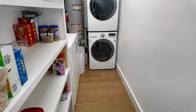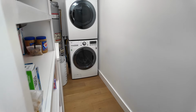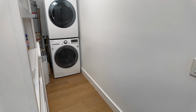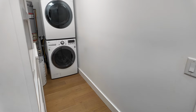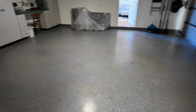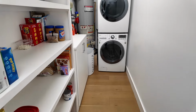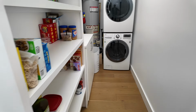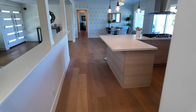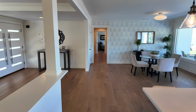It was something when I lived in my 1960s ranch home that I wanted to do as well. I never got around to it, but really a great use of space here. And instead of having laundry here in the garage, you know, imagine it used to be right here in the garage. Now it's inside. So we're gonna come back to the garage in a second, but I want you to see the rest of the bedrooms first.